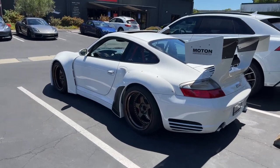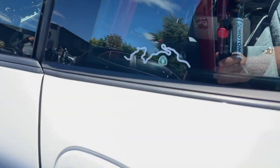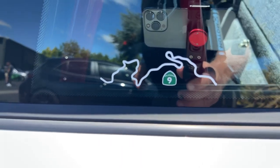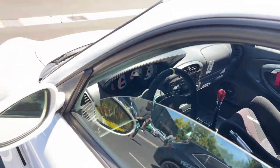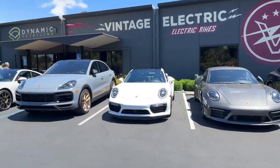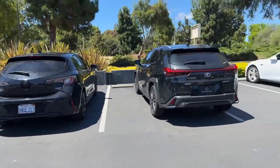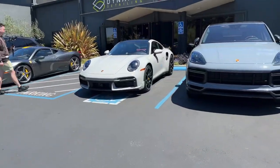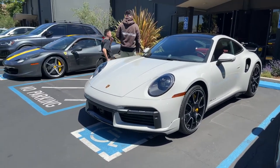This looks like it's obviously a track car. Nice. I need to get that little sticker. I like that. Very cool. More Porsches. Lots of Porsches. Always Porsches. It's a very cool color, actually. It's kind of a, I don't know, probably doesn't translate well on film.